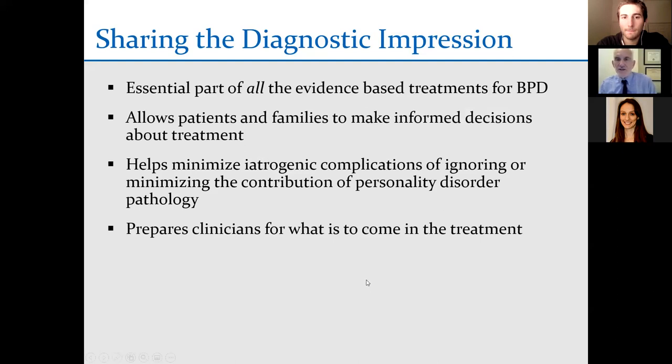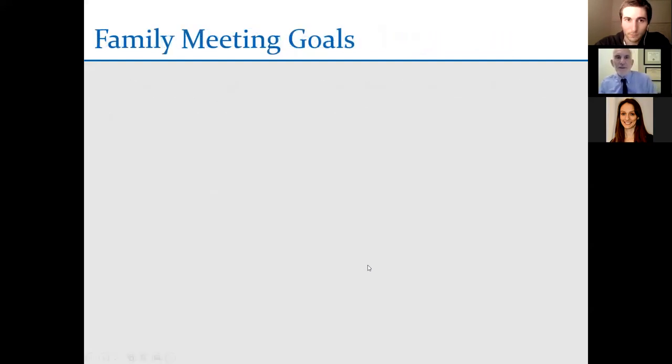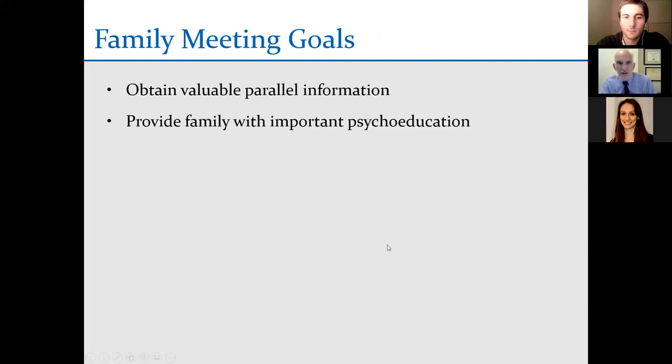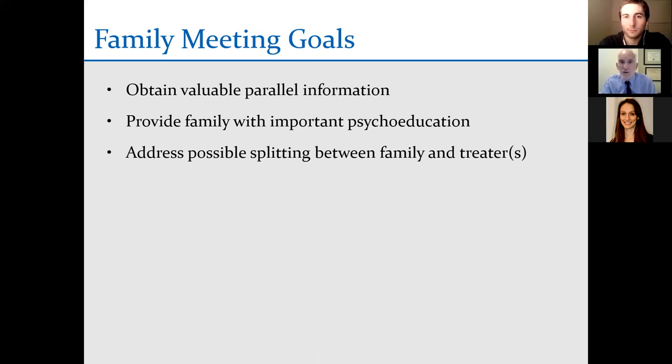Okay, so also sharing the diagnosis, it allows you to talk to the patient about what is going to unfold. Okay, why have a family meeting? You get parallel information, it's very valuable. You give the patients psychoeducation, right? Part of your job is to educate the family members about the disorder. You address what we call splitting between the family and treaters. Does anyone have a sense of what I mean by splitting here? Anyone familiar with that term?